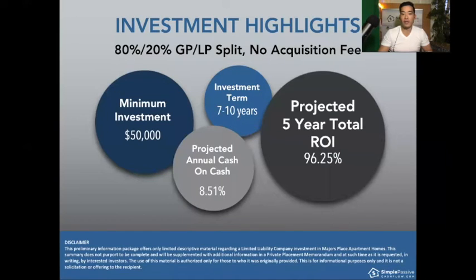And here are some of the investment highlights, and we'll dig into these later. Some of the big things most people ask right up front is the investment split, and this would be an 80-20 split, and no acquisition fee. Usually you see about a 1.5 on this one. There is none.